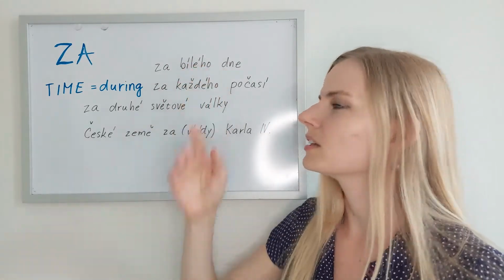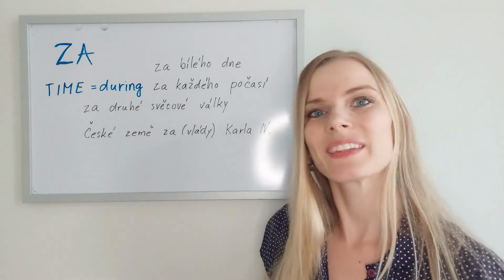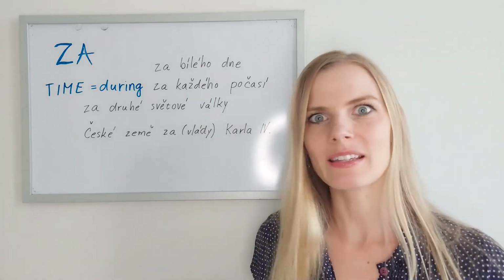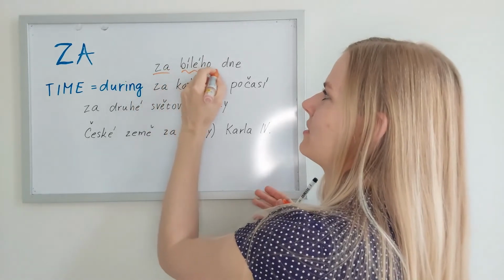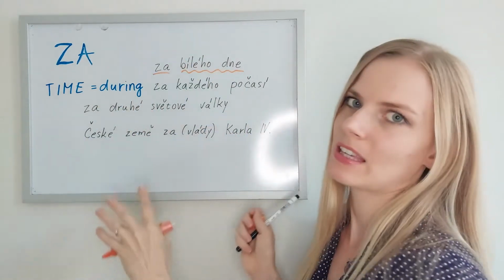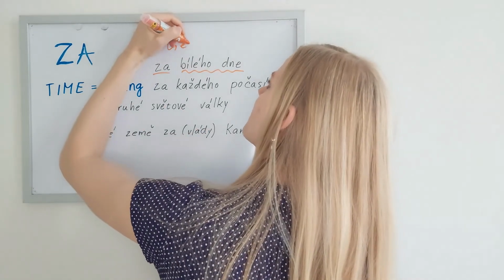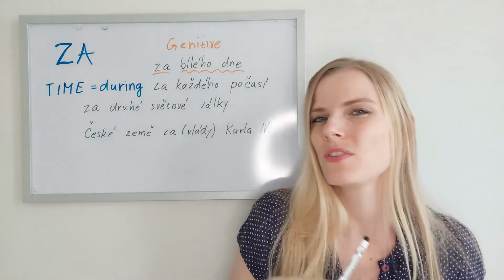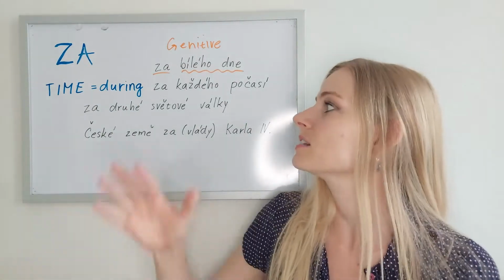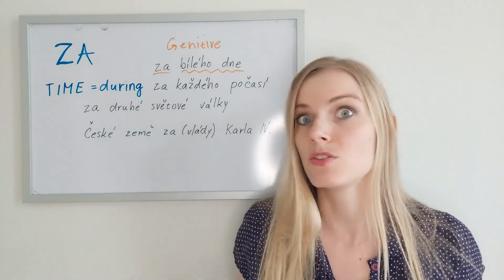Does this look like accusative to you? Nope. Surprise! Překvapení. This is definitely not accusative. None of this is. This is genitive. That's a nice surprise. You don't have to worry because za followed by a genitive is a very rare occasion. As I said, it would be in these idiomatic expressions. It doesn't have many uses.